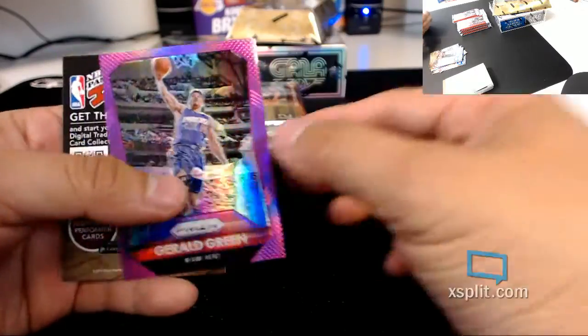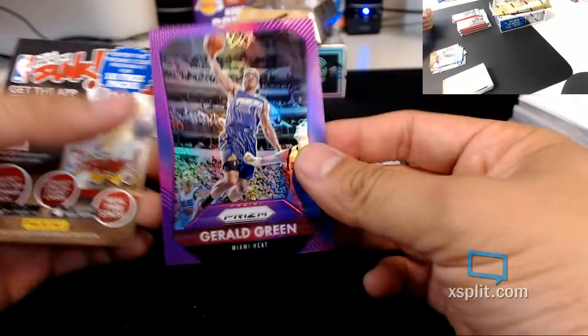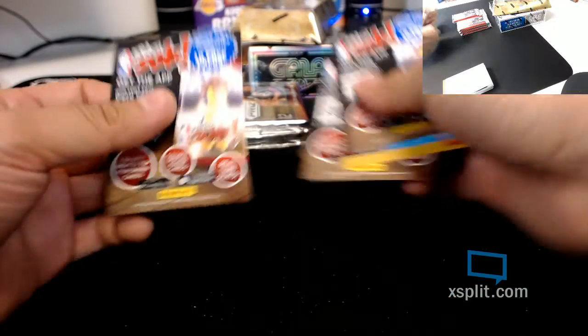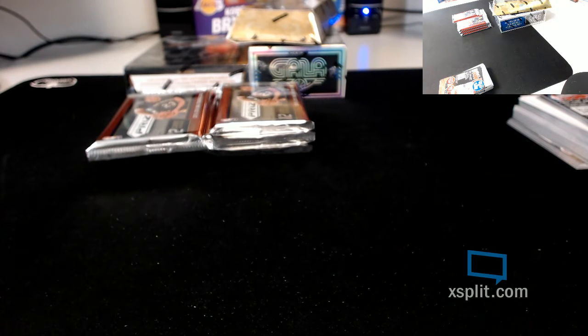And a purple Miami Heat, Gerald Green. Purple Prism, $38.99. I feel like I get a lot of Gerald Green purples. Is there more than 99 versions of that card? I want to say there is. We've opened up a lot of Prism.